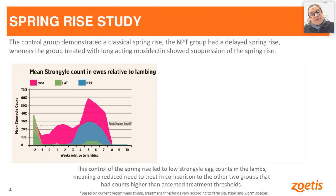And then this study also followed on to look at the fecal egg counts in the lambs. And what we found was for the long-acting treatment group, that lamb egg count remained low up to 8 or 9 weeks, when they were 8 or 9 weeks old, which was when the data was taken. And what that then meant was there was no need to treat the lambs for strongyle eggs at that point. We could just continue to monitor the lambs throughout the season, monitoring fecal egg counts, monitoring growth rates, and then only treat for stomach worms when necessary.